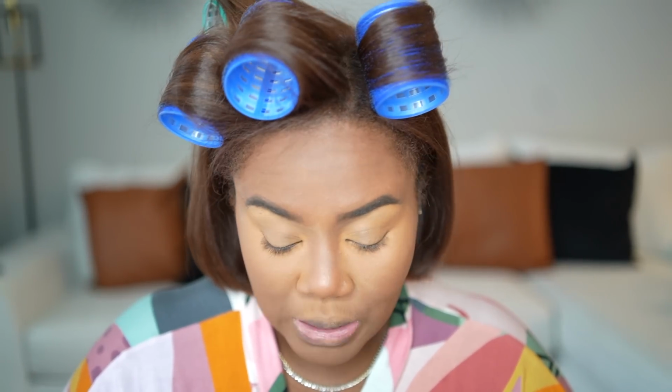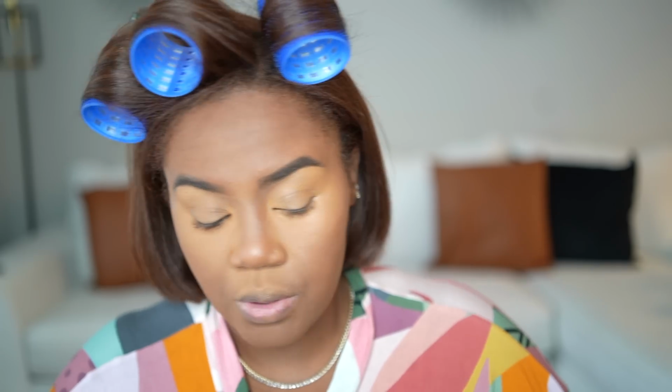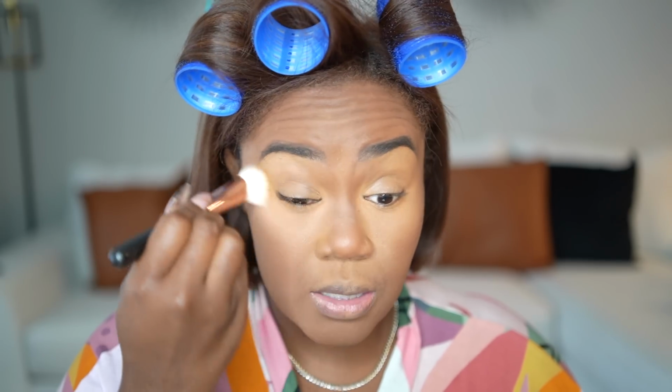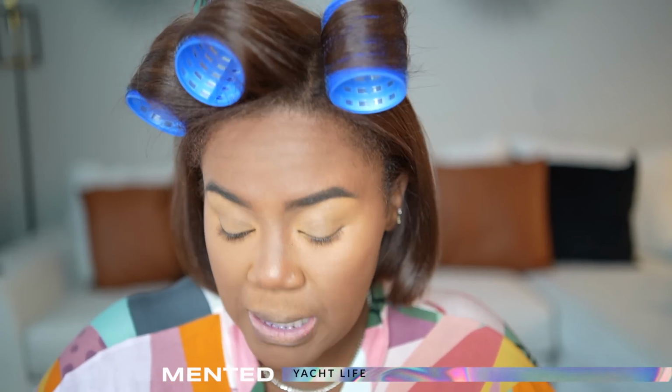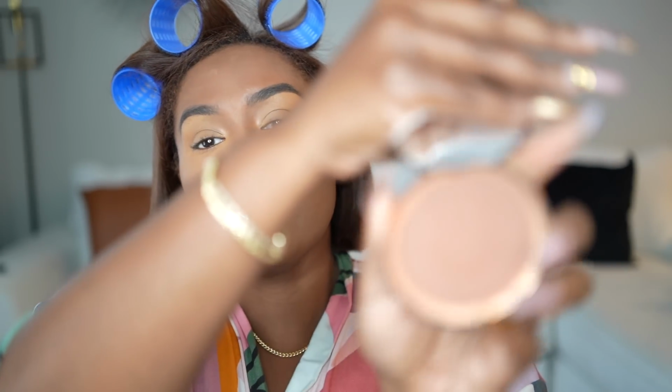I'm gonna go in with just a random regular brush, and just kind of dust off some of the excess underneath my eyes, on top of my eyes. And next I'm gonna go ahead and go in with my bronzer or my contour shade, and I'm using the Mented Beauty Yacht Life bronzer. I think I shared this with you guys. This is an oldie but a goodie for me. I feel like I've shared this if you've watched any of my older makeup tutorials. I've been using this for a while, and it is a beautiful reddish brown.